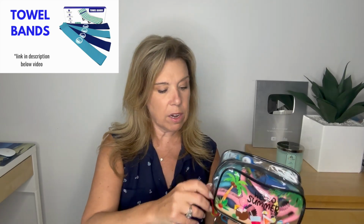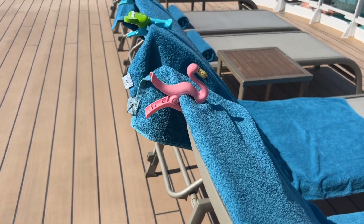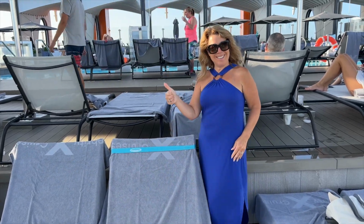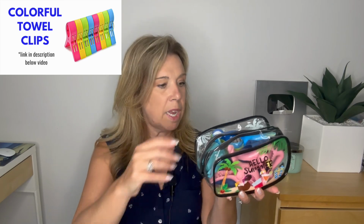Now, I asked recently in the Life Well Cruised Facebook community, what do you like to bring on a cruise? Do you prefer to bring towel clips or do you prefer to bring towel bands? And I'll just show you. I have them right here, and I have been bringing both for a little while, and a lot of people said that they are doing the same, and there is a specific reason for this in many cases.